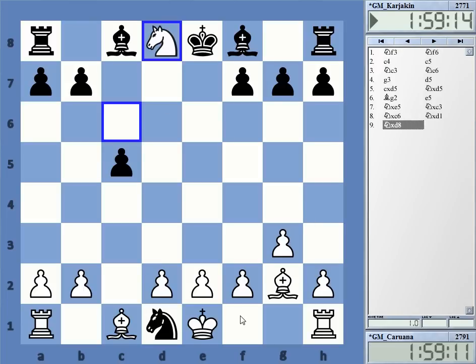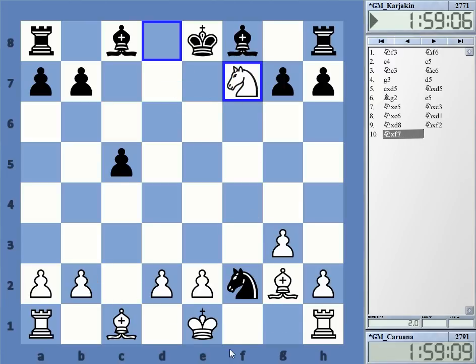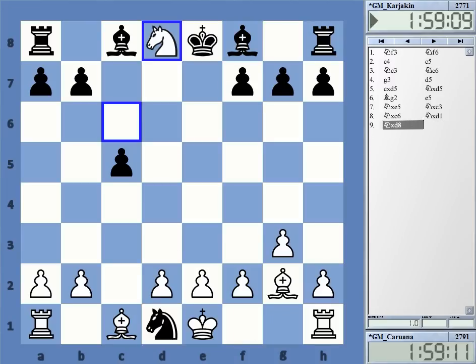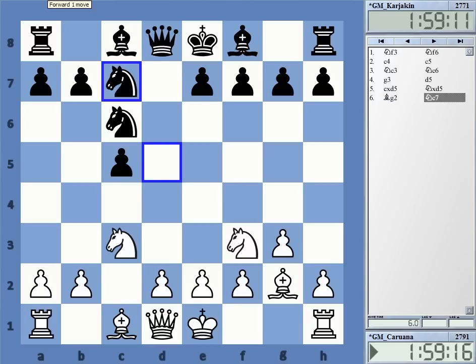type of desperado. Yeah, here black can theoretically speaking take further, yeah, like here. But it's a total desperado. Here white gains the knight and has an extra pawn. Knight takes e5 is a neat little trick. This is also the reason why black retreats to c7. He wants to get in e5.